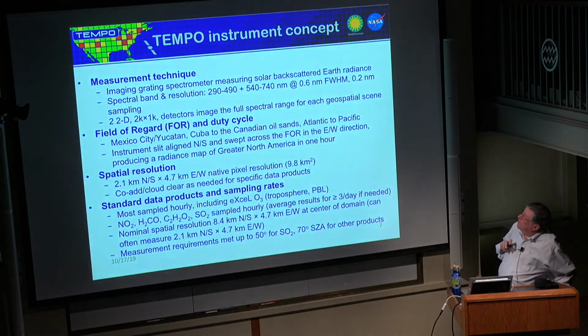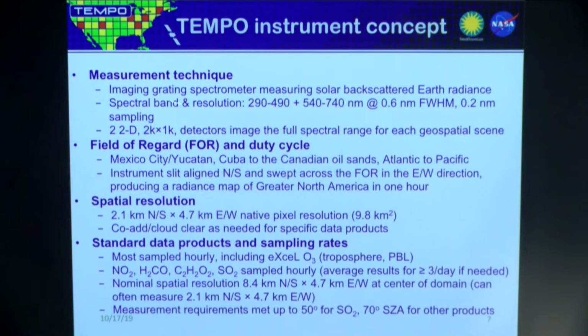So the instrument concept I won't dwell on a lot. It's a fairly ordinary type of spectrometer by now. And we've been working on it for many, many years. And we're looking in the ultraviolet and visible. We'll see that in a little more detail in a minute. And it's fairly ordinary spectral resolution, but very sensitive. The field of regard you'll see again, and you'll see how we sweep.